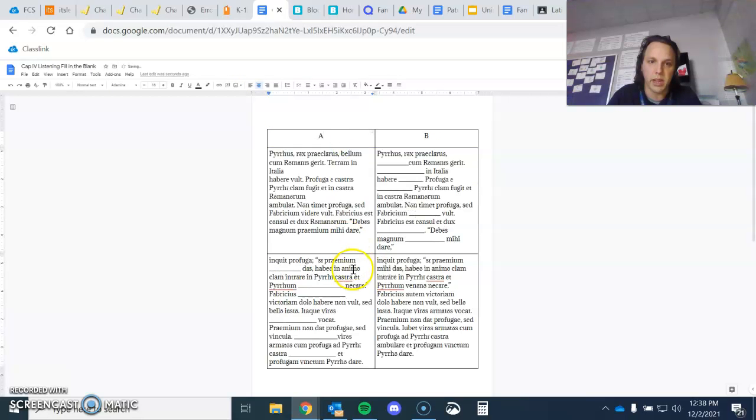You're going to find one labeled A. One partner gets A, one partner gets B. Partner A will start by reading out this passage without letting partner B see it. It'll be partner B's job to fill in these blanks. There's 1 or 2 blanks in each sentence. The partner A can help them sounding it out. Don't just give them the answers.